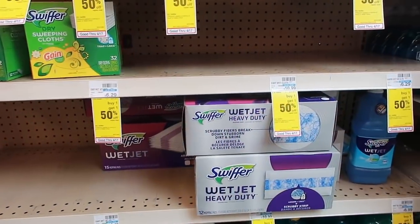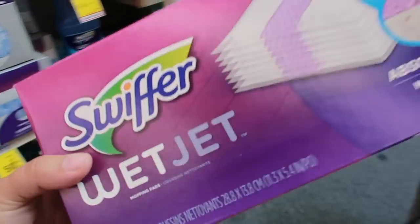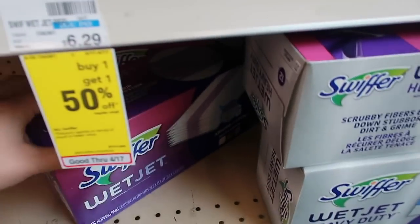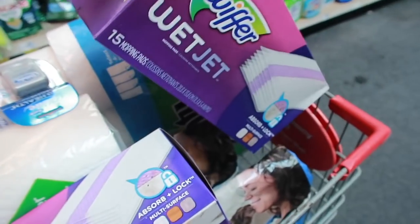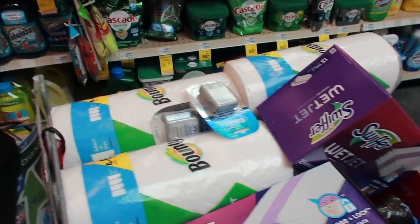So next item I'm thinking about grabbing are these Swiffer Wet Jets. I have a steamer mop that needs the refill pad, so I'm gonna grab 2 of these boxes because they're buy 1 get 1 50% off, and I really hope I'm at the mark that I need to spend, because I need to spend about $78, but that's not including coupons. So I'm still not quite there yet. I did the math and I'm about $20 away from that, so I'm gonna keep looking around the store and see what else I can grab.